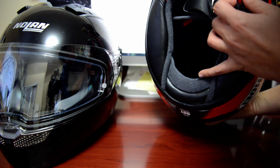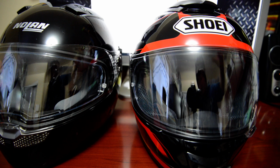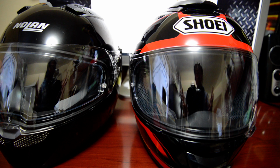And these little red loops right here are emergency loops to rip out the cheek pads if, when the emergency ambulance comes and gets you, if you were to go down, they can rip that out without hurting your head or your neck. So those are all the reasons why I bought this helmet. Okay? Overall, I like this helmet.